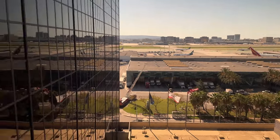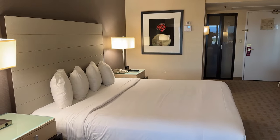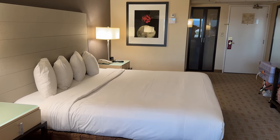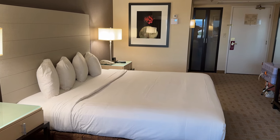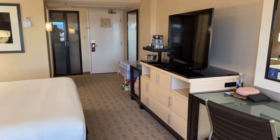So this is my room for the next 2 nights. Originally it was just going to be 1 night. I decided to fly out a day early, being on staff travel, you have to go with whatever flight has got the best capacity, so hence I have 2 nights here now.